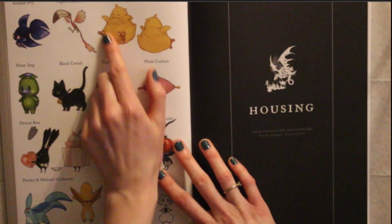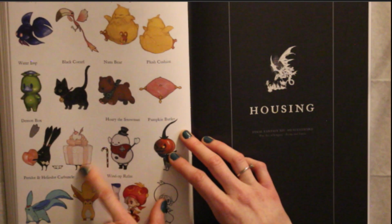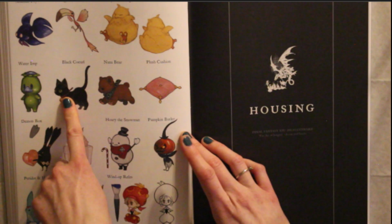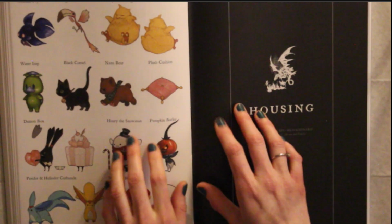Look at this guy, heavy hatchling. I actually have quite a few of these. I'm not gonna lie, some of them I don't know. That one I've got, I've got that one, I've got that one. Ooh, I think that's it. I will have that one because I think she comes free with the book.